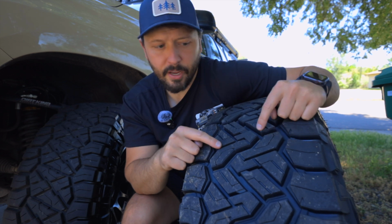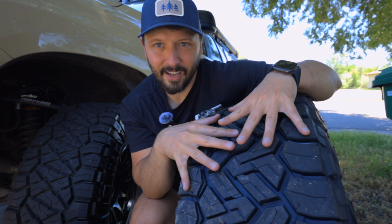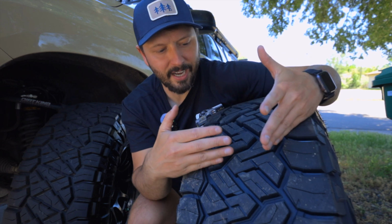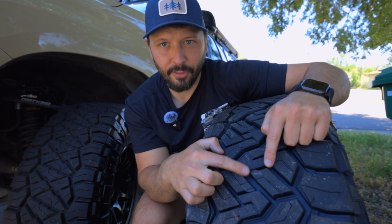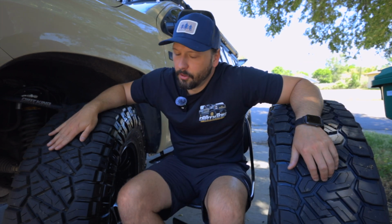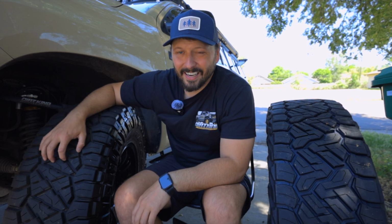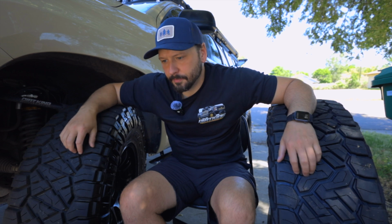Looking here on the RECON Grappler, all of these, when you're aired down, are going to be nicely locking in and fitting tightly. You can see where the gaps push together in variable different pitch depths. That is going to be the same on the RIDGE as well. These will lock together really nicely and get a lot of grip when you're aired down. Same for both of these. They also both have 3-ply sidewalls, so they are going to be great for rock protection while you're off-roading.